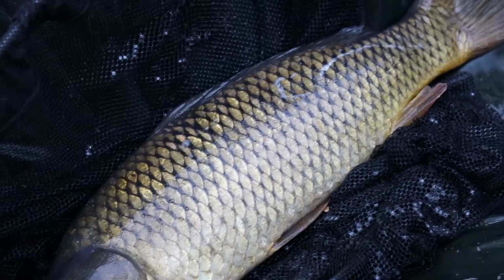A small scampy common and a beautiful mid 20 common. I'm going to get that out now. Let's have a look.